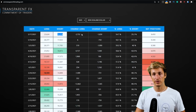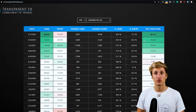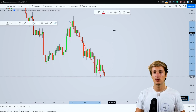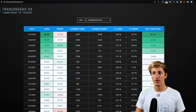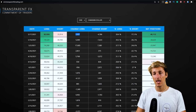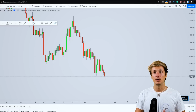And if we go and see what we have on the CAD, what do we see? Here on the CAD, we can see that we have been getting even stronger than the NZD, which easily explains why NZDCAD has been providing this move to the downside, because the CAD is way stronger than the NZD, with net positions rising from 2.4k to 46k, which is a massive increase, with 2.6k longs added even with the last report, and 4.7k shorts getting closed from an institutional perspective, reaching 82k long positions and 35k shorts. So the CAD is getting very strong.